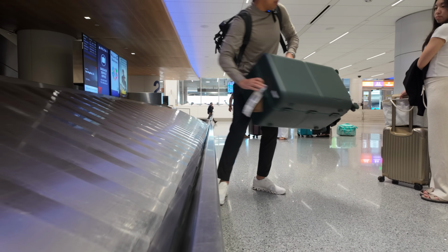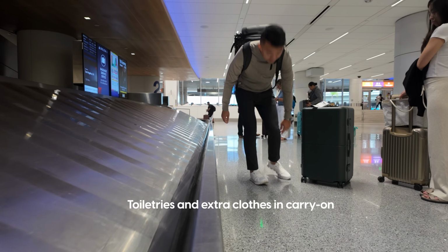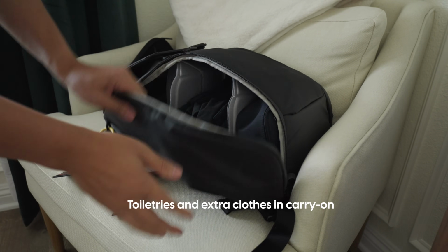Now, if you know me, I'm team carry-on as much as possible, but sometimes you need to check a bag for an extended trip. And whenever I check a bag, I always make sure I keep an extra pair of underwear, an extra pair of clothes, and all my toiletries in my carry-on or in my backpack.